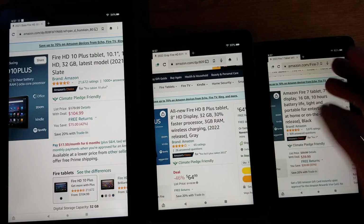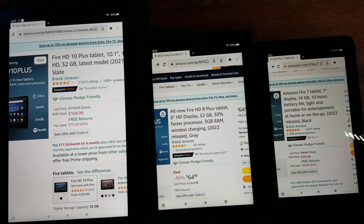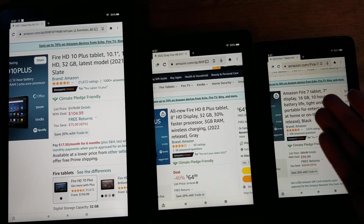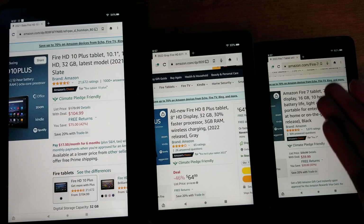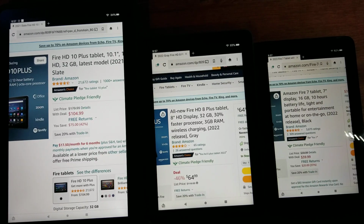This is, in my opinion, better than a Kindle e-reader, because you can actually see color on it. So especially if you do comics or manga or anything with pictures with color, you'll actually be able to see color, where on the Kindles you cannot. So this is fantastic for ebook reading. And of course these other two are as well, just this will be your smallest form factor and also the lightest. But again, if I had to choose only one, I would go with the 10 Plus.